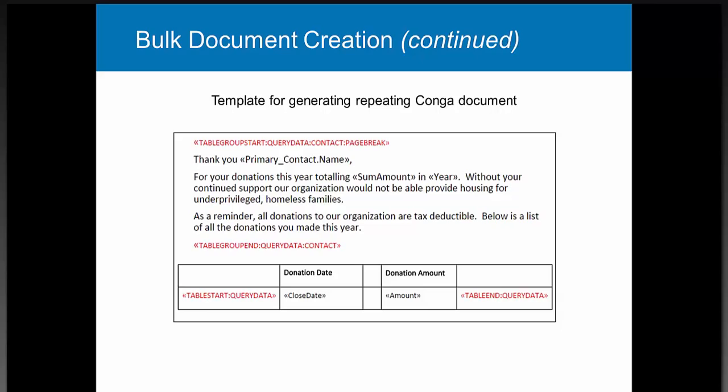Within that, you're going to have an inner table that's going to be the itemized list. The inner table is going to be the query, that's your query data. So that's what you're building the query for. You're building it for the opportunities, and then they're grouped by the contact ID in this case. That's what the table group start and table group end does. That is specific to the actual contact. So this is iterating through a list of contacts, and then the table inside is going to iterate through their list of opportunities. You can sort by opportunity date or amount. It all happens automatically. It's painless and super easy.